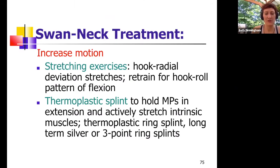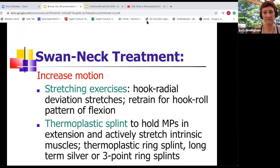What I think I want to do too is take you to the Silver Ring Splint Company, their website, because they do a really, really good job at explaining what the splints do and what kind of deformities are there and how you can correct them. So I'm going to take a moment here to stop sharing this screen.